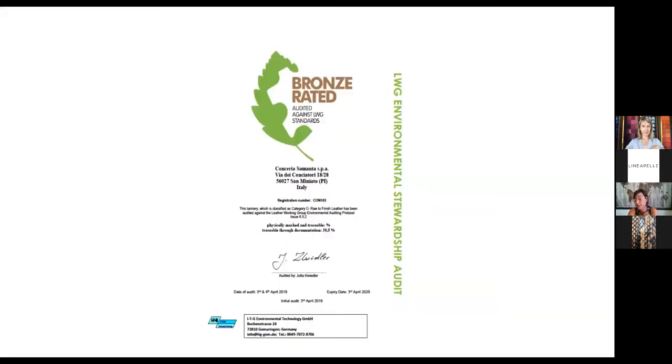We were awarded in 2018 with a bronze medal in LWG. We were supposed to be audited for the silver medal last April, but of course, with the shutdown due to COVID-19, we had to postpone everything to next year. So, but we are striving, and we are going to have the audit next year for the silver medal.